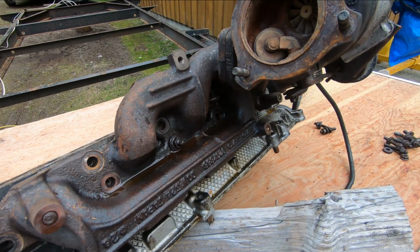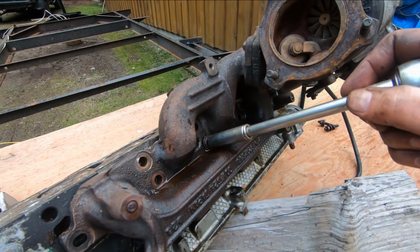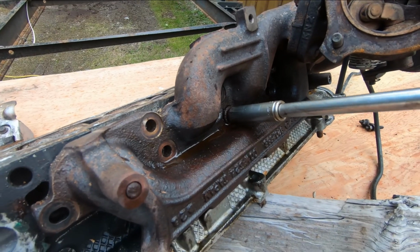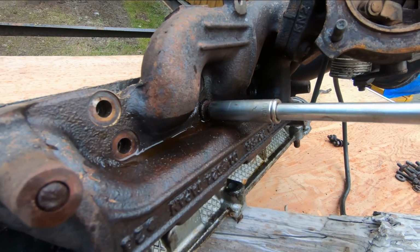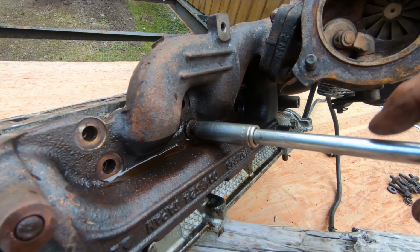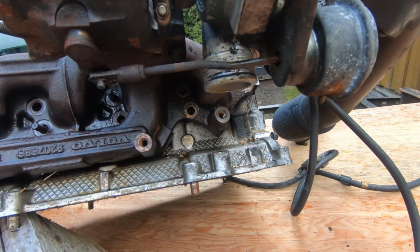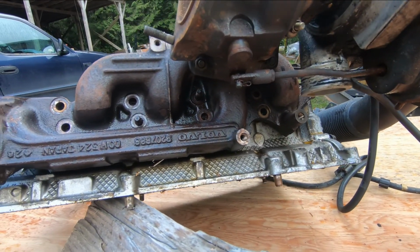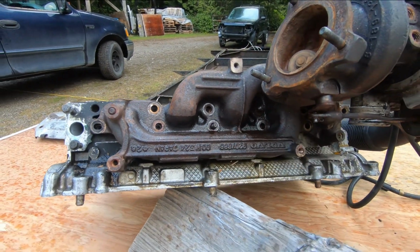Okay, and let's just see if that'll move. I wonder, is it the whole stud coming, or is it just the... It looks like just the nut came off. That's okay. That's all right. Get the manifold out of the way. Is that all the bolts? That appears to be all the bolts. There's one stud didn't come out. Two studs didn't come out.